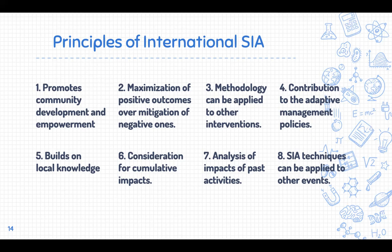Analysis of impacts of past activities. This one I would say that they did an okay job in because they actually collected data from other mining projects that had taken place around the community, and even one of the dams that was recently built in 2002, they also got access to that information from where they built some of their input from. The SIA techniques can easily be applied to other events such as natural disasters and things like that. So that one, I would say they accomplished as well.